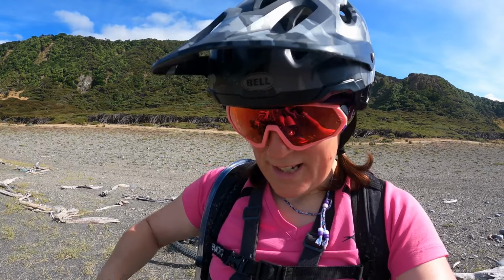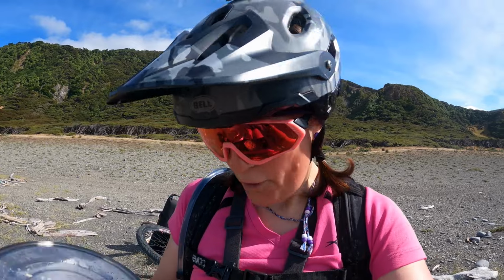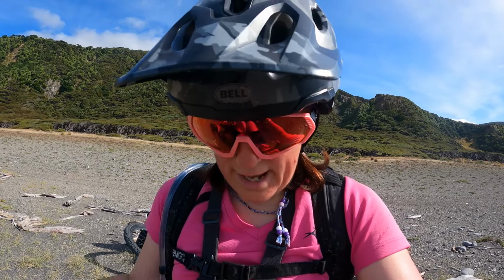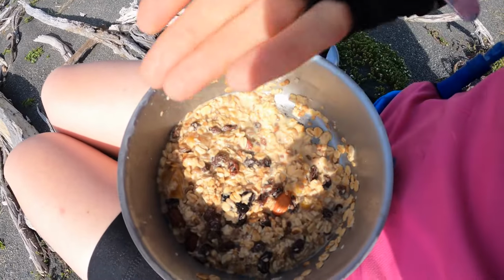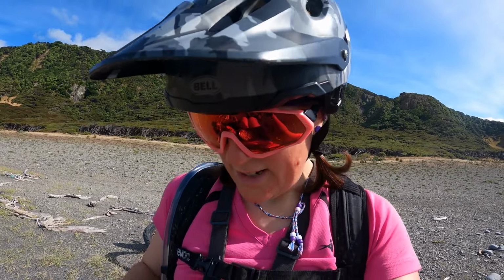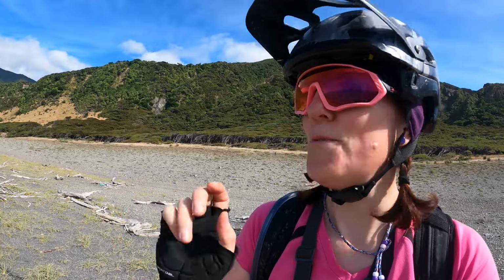I have lovely homemade muesli made by my partner Ben with grains like oats, seeds, honey, and I've added dried fruit like apricot, raisins and prunes. So yum, check this out. This is the muesli, and I soak it in a bit of warm water to soften it up, and it's just delicious. I just love all my whole foods while I'm traveling, just lots of grains and nuts and dried fruit. So I'm gonna enjoy this with a beautiful view.